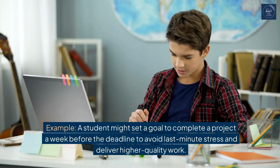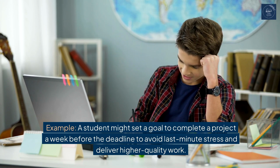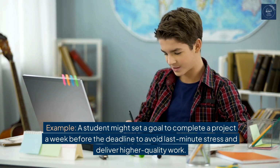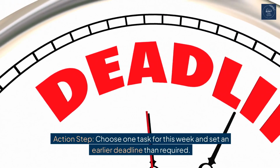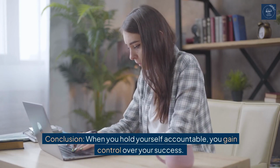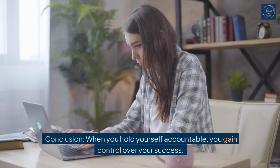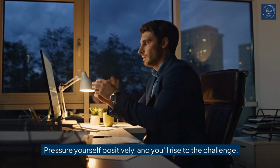Example: a student might set a goal to complete a project a week before the deadline to avoid last-minute stress and deliver higher quality work. Action step: choose one task for this week and set an earlier deadline than required. Conclusion: when you hold yourself accountable, you gain control over your success. Pressure yourself positively, and you'll rise to the challenge.